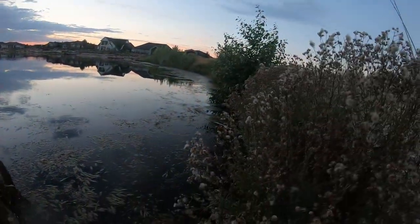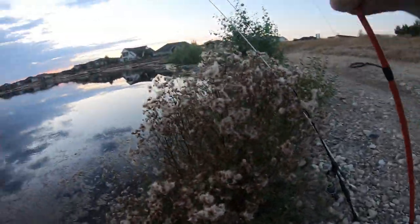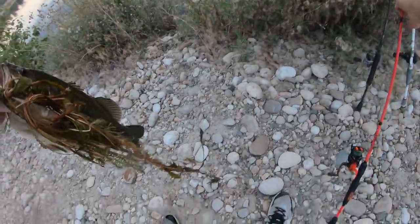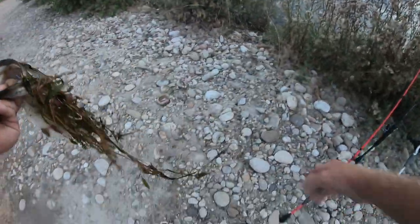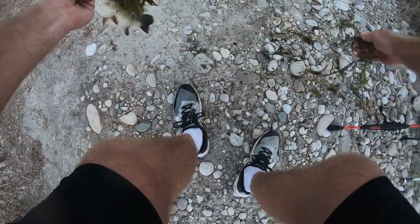Got him. That was cool on the popper. Hell yeah. Popper fish. Hell yeah. First one of those for the season. Ooh, I had you good. Need to get my pliers out here. Hold on.